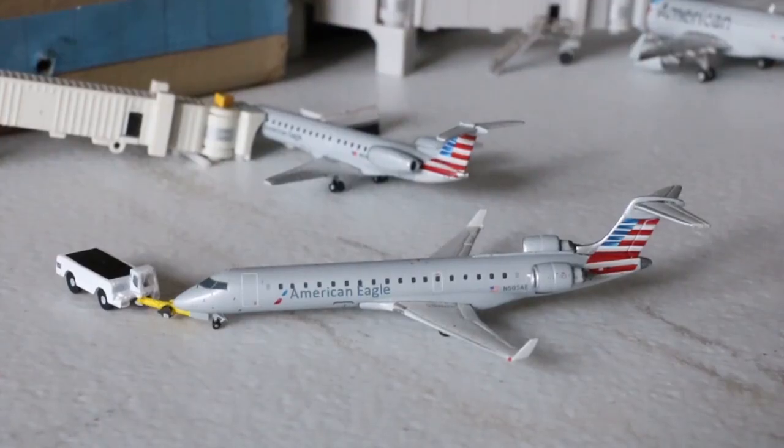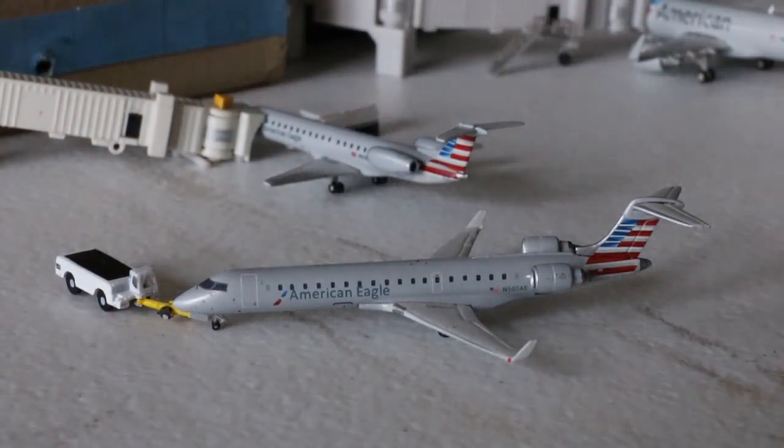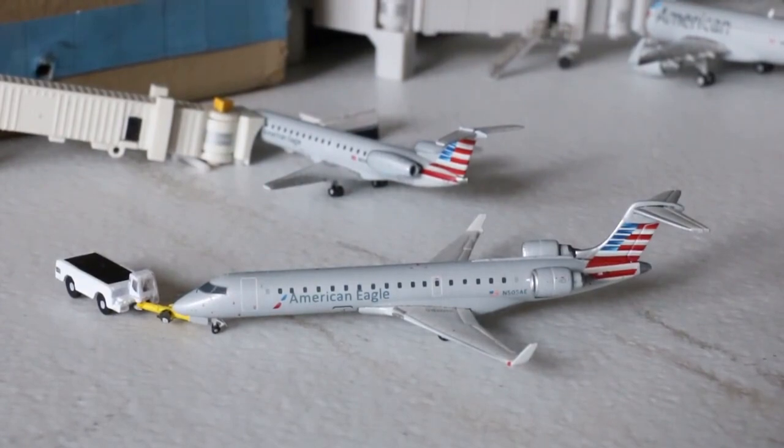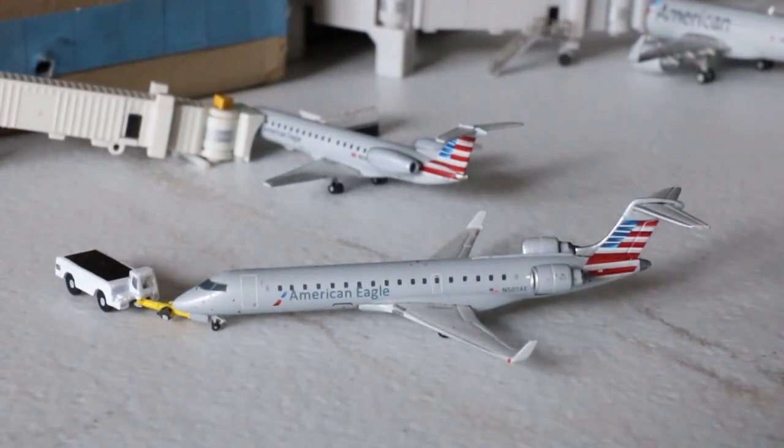All right, let's begin with Concourse B. We do have some significant changes, especially on the south side, but we'll start over here with the north side. All right, so right here on the top, we have an American Eagle Embraer E145. This guy is currently arriving in from Loudon, and we'll say that he's taking it over to Amarillo. And then currently pushing back, we have an American Eagle Bombardier CRJ-700.